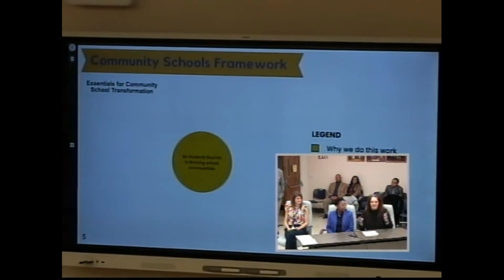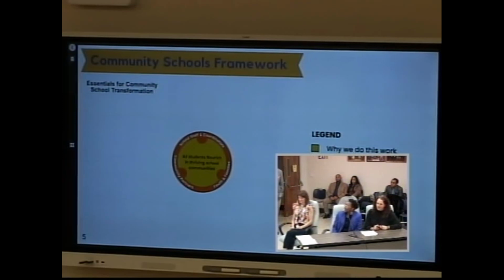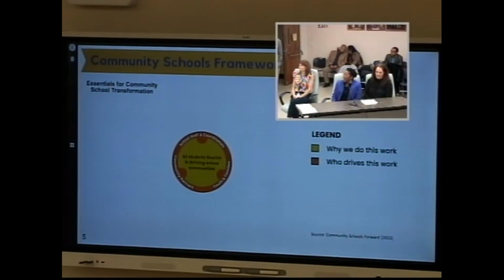What you'll really see here is an ecosystem that we are building. This is not a checklist of programs and a checklist of things that we're doing. This visual will build out and represent the framework that's guiding the community schools work here in Lynn. At our center, this is our North Star: we are focused on making sure that students thrive and flourish in thriving school communities. And when we're thinking about who drives the work, it's important for us to name our school-based folks, our community partners, our youth and families. This is not a comprehensive representation, but we know that without these key players, community schools won't be successful.